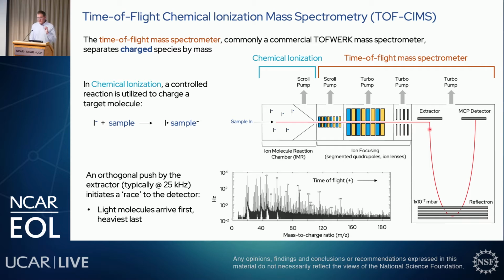Once we get to this extractor and give things a push, what happens is that things are separated by mass, where the lightest gases go the fastest and the heaviest masses are much slower, and we get data that looks something like this in this inset. On the left side of this x-axis, you have really light molecules arriving at the detector first, and as we go to the right, we get heavier molecules coming out. Each of these vertical lines is a different gas that we're detecting in the atmosphere. This spectrum is showing something like, let's say, 1,000 different peaks. Some of them come from the instrument, some of them come from the atmosphere, and some of them are secondary dirty chemistry. And so sorting out the details of what's in this data set is most of the job of running one of these instruments.